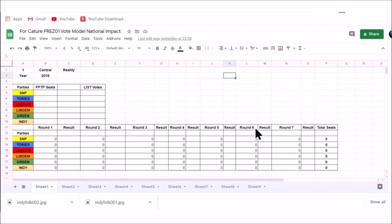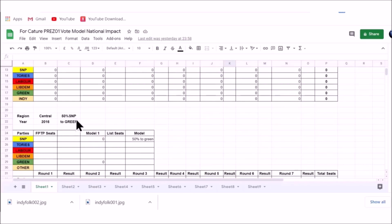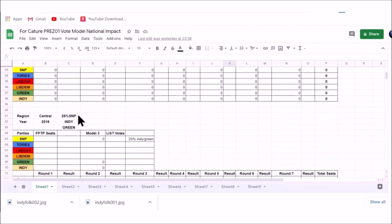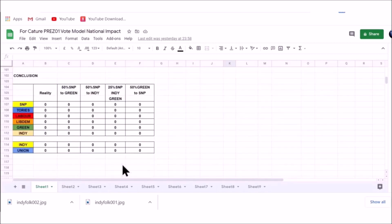It will then automatically populate the fields right the way across here, and all we have to do is look down where the zeros are, except there'll be votes in there this time, and we'll be able to actually decide who wins each round of the D'Hondt method. We will then go through and split up the votes: 50% of the SNP votes going to the Greens, 50% of the SNP votes going to an Indie party, 50% and 25% each going to Indie and Green, and then we'll finish up by taking 50% of the Green seats and giving them to the SNP, and then we'll analyse what the seats looked like at the end.